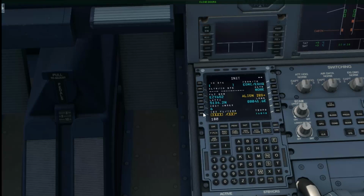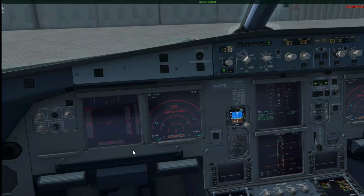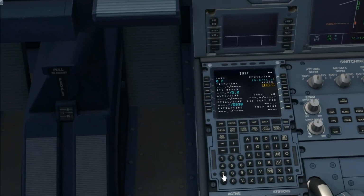180 for today's cruise. We'll align the IRS and we'll get the fuel panel up, and just while the IRSs are aligning, we will be back after they're all aligned, and then we'll be ready to fill out the rest of the FMC. So then, I've just found out the fuel and block fuel, we'll put all that in. The catering service is complete.